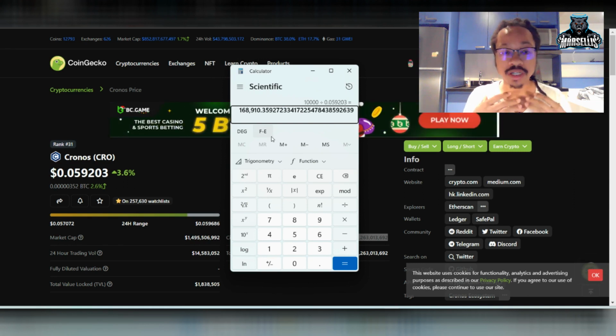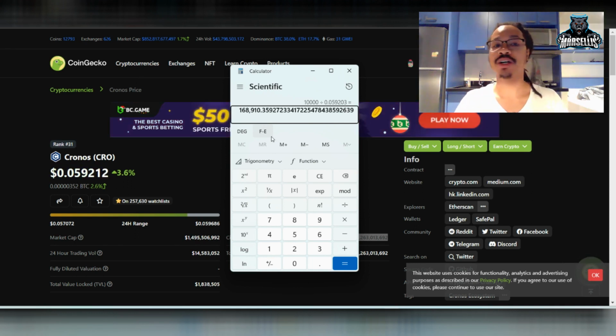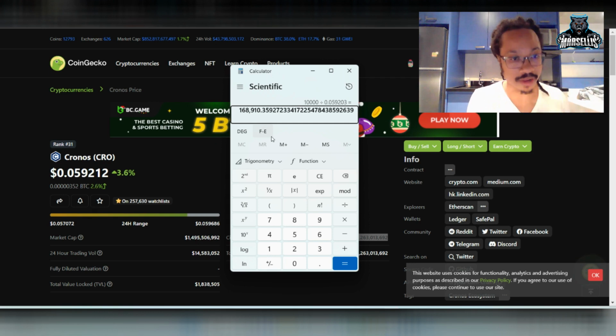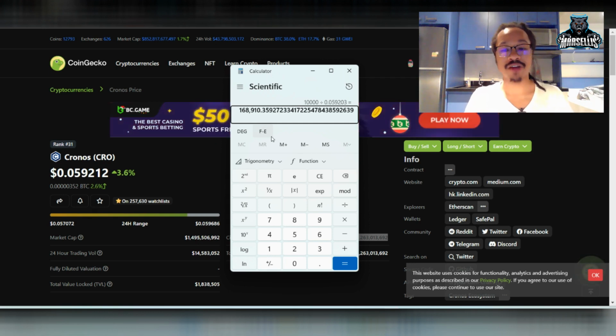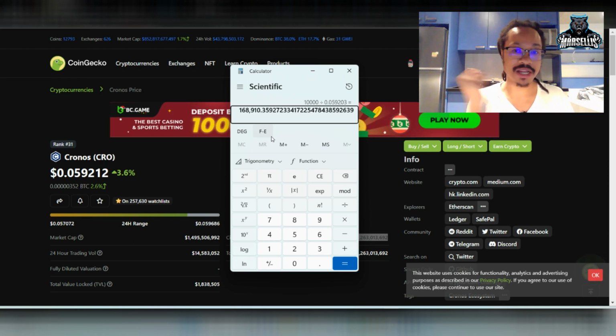And see, personally, this is my goal. My goal is to put $10,000 into CRONOS and to have it go up to 168K. My goal is also to put another $10,000 into Baby Doge because I'm also very big on Baby Doge. I used to have $10,000 in Baby Doge, believe it or not, but I'm traveling out here inside of Brazil and I needed some money, so I had to get rid of a little bit of my cryptos. But I'm trying to get back up to that $10,000 point with Baby Doge.